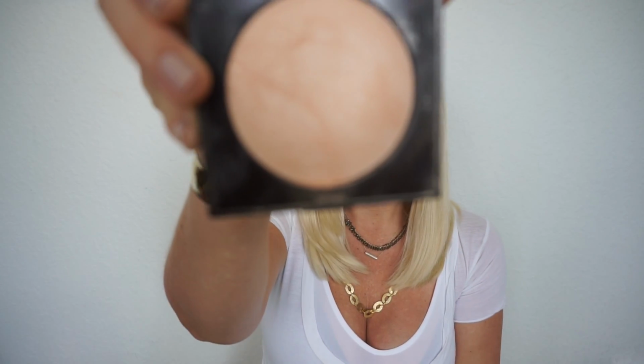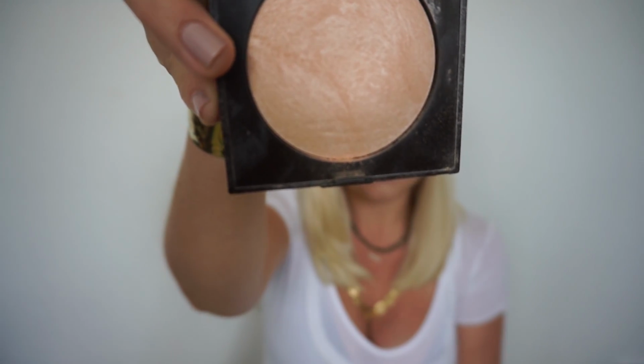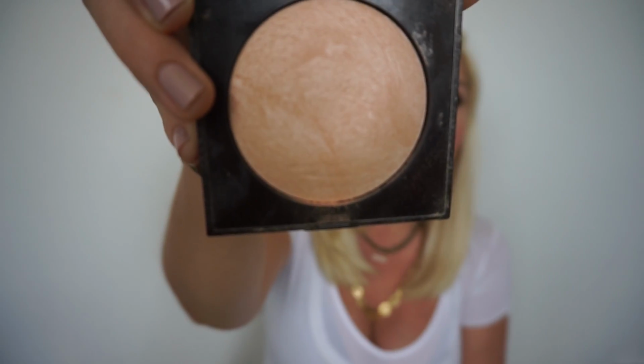Highlighting powder, I have been using this Laura Mercier Highlight 01. It's a matte radiance baked powder. Even though they call it a matte powder, it still has a nice glow to it. So it's not completely matte, but it's not too shimmery. It's just the perfect balance of matte and shimmer. It's just right there in the middle and amazing.